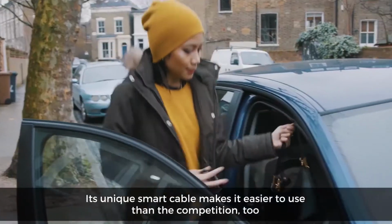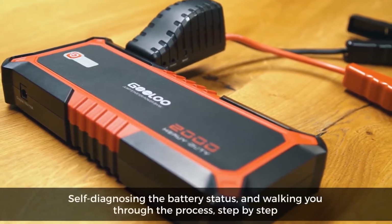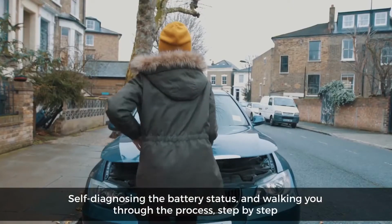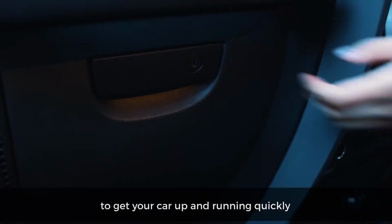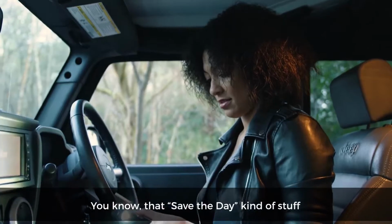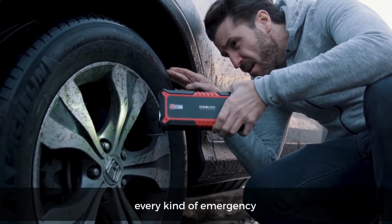Its unique smart cable makes it easier to use than the competition too, self-diagnosing the battery status and walking you through the process step by step to get your car up and running quickly. You know, that save the day kind of stuff. There's even a torch for emergencies, every kind of emergency.